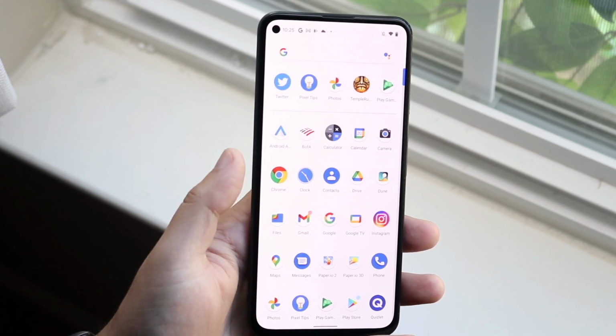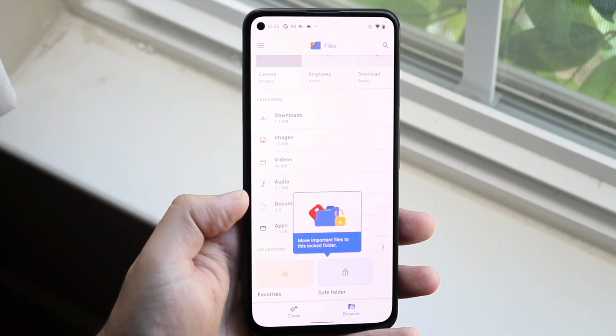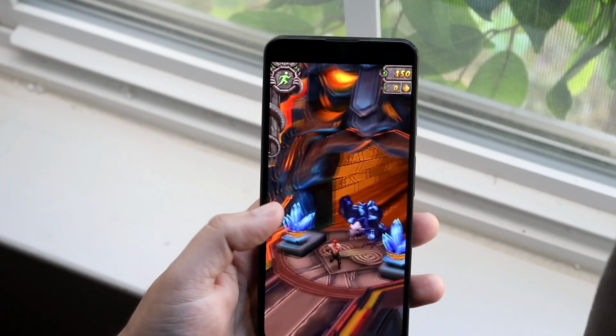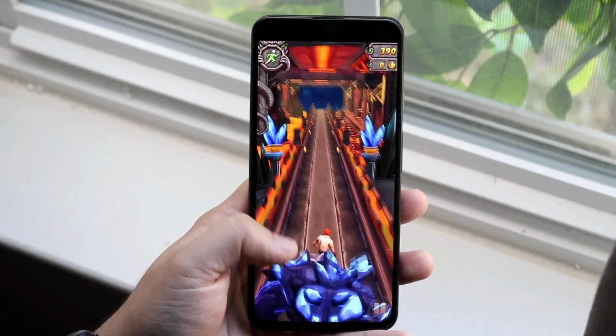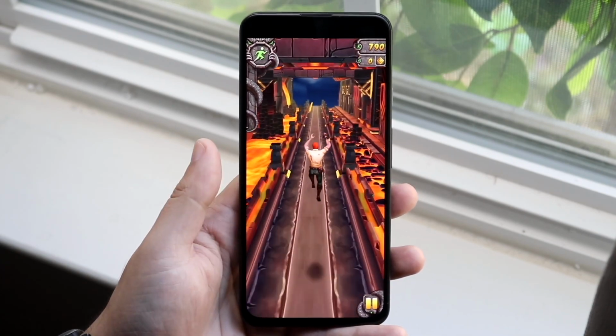Now, I do want to hit on the battery life. This device's battery is top tier still. It's a very good battery life, over 4,600 milliamp hours. Coming from the 4a, that was a big improvement. And I can tell you right now, this is one of its biggest features for sure.